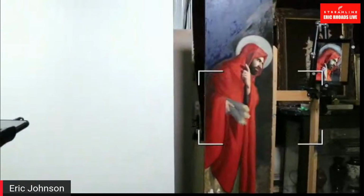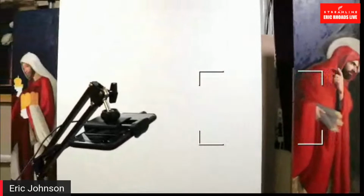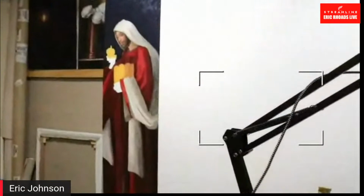So although I'm using some photographic reference for the portraits, because I have to, I am using fabric, and I've got a lot of other objects to use for the fabric and for all of the other things regarding flowers and everything.